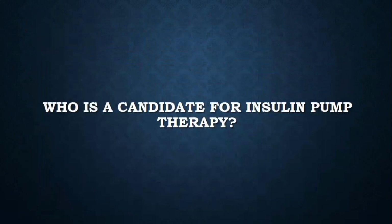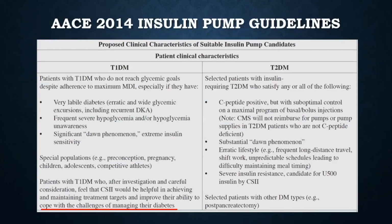So who might be a candidate for insulin pump therapy? I think this is a complex question. A lot of people used to think that it was mostly patients with type 1 diabetes, but both patients with type 1 and type 2 diabetes can be candidates for pump therapy. If we talk about patients with type 1 diabetes, there are a couple of criteria that the American Association of Clinical Endocrinologists in 2014 said might benefit most.